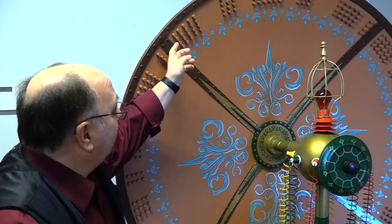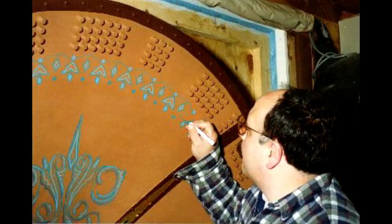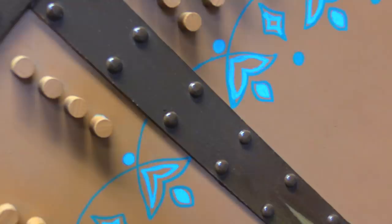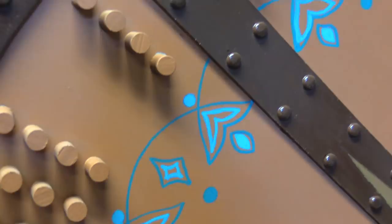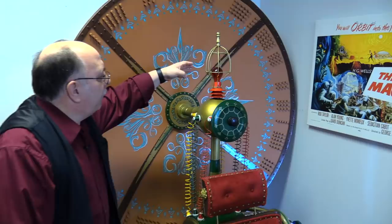These designs were hand-painted by me by taking a slide projector and projecting slides of the original design from a frame grab off the film, projecting it onto the dish, and I just traced them out with paint pens and painted the designs on. That's how that was done. This lamp cage here, these are all done by me using brass and soldered together.